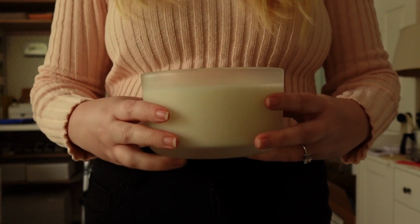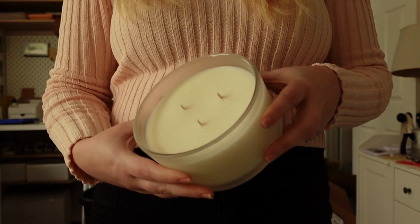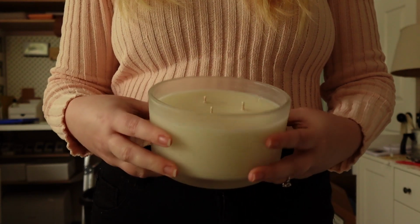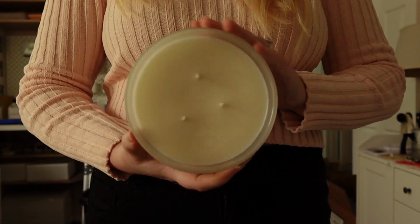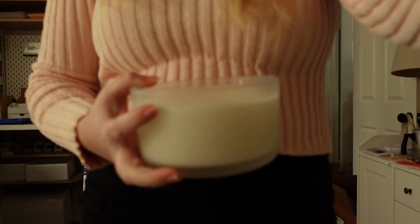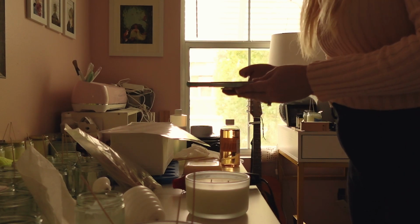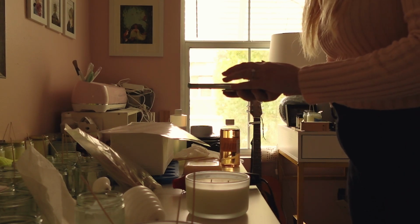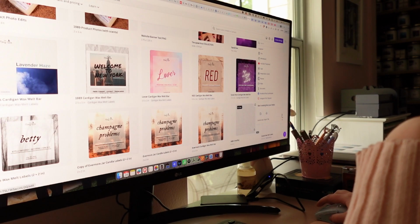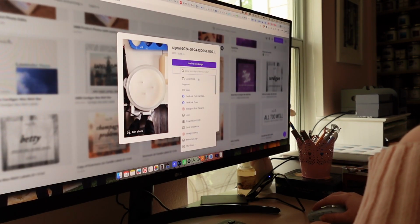I had a few customers that requested I start making 3-wick candles, which is going to be a whole process, but I made this one and the wicks are definitely too close together, so I'm making a template to make a better wick setup. I started by taking an overhead photo of the candle jar so that I could import it into Canva and then start messing around with the placement of wicks.